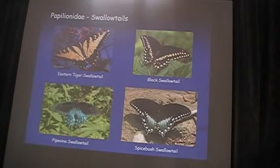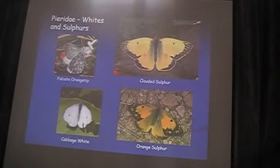The whites and the sulfurs, white or yellow. Cabbage whites are an exotic European species that was accidentally introduced. It loves to chew on broccoli and cabbage, cauliflower and things like that. It is white with little black spots on the wings. All the other ones are native.